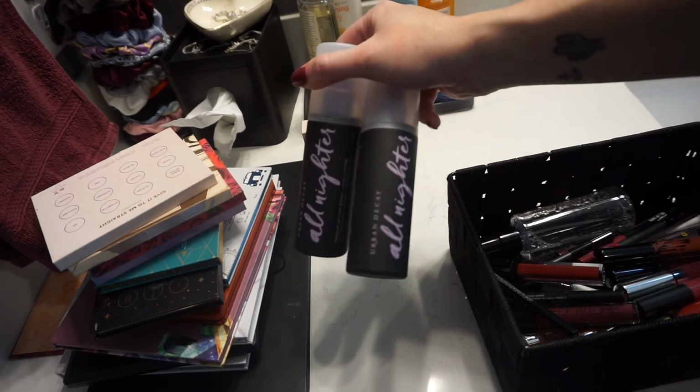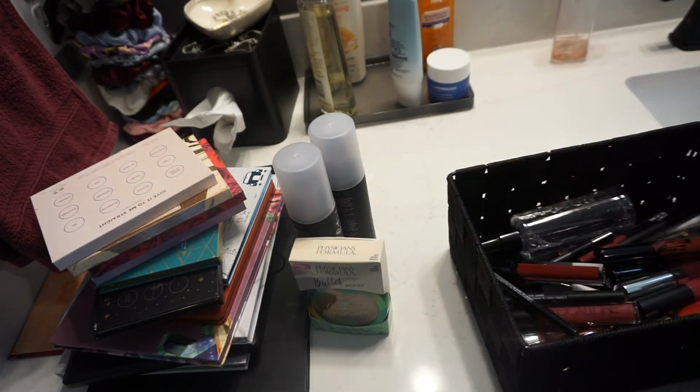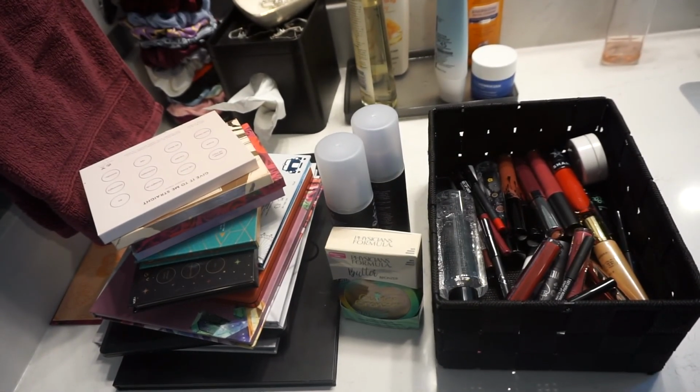I still need to figure out what I'm going to do about these since they're brand new, and same with my bronzer. But I'd say this was a pretty successful declutter.